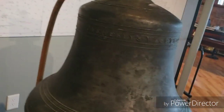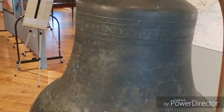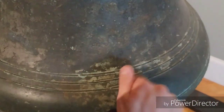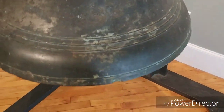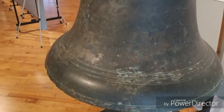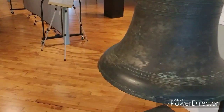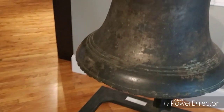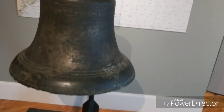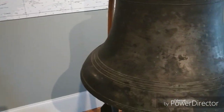And we have a bell made by Meneely's West Troy, New York foundry, and it was made in 1857. It still rings. So they did well with this. They did well with the bell, considering it can still have that type of tone. That's amazing. And that thing's almost 160, 170 years old. Probably 160 now, considering it turned 100 in 1957.